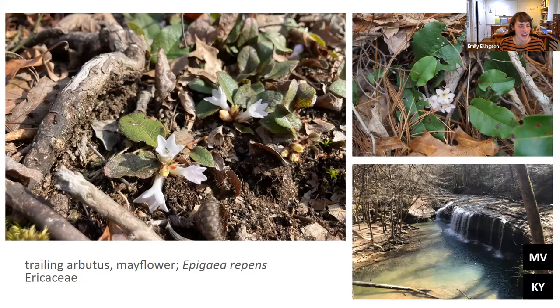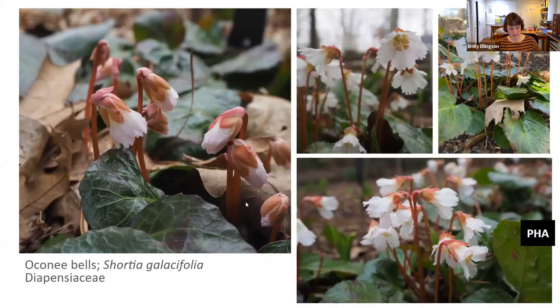One of my favorite flowers that I had forgotten grew in Martha's Vineyard is the trailing arbutus. This is in the heath family. And this is something that I found on ledges in Kentucky, in the Appalachian Mountain area. They have these wonderful evergreen leaves, and then these dainty, very small flowers. This is the state flower of Massachusetts, actually. And I see it almost every time I go hiking, I'll find some little patches of it, and was really excited to see it flowering today.